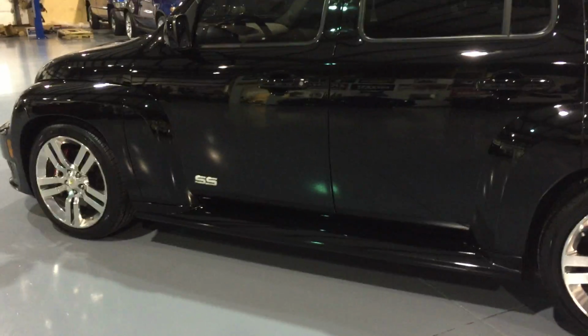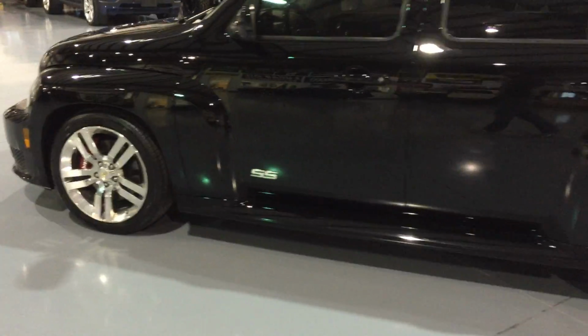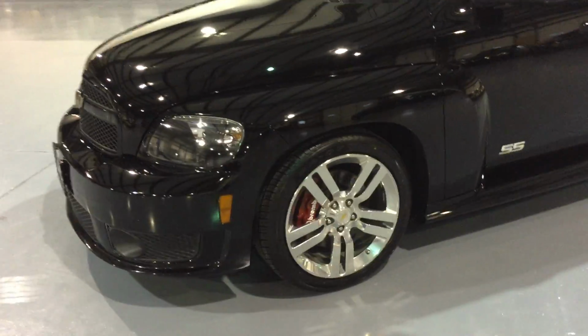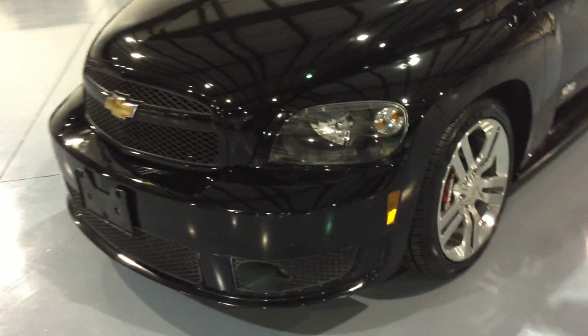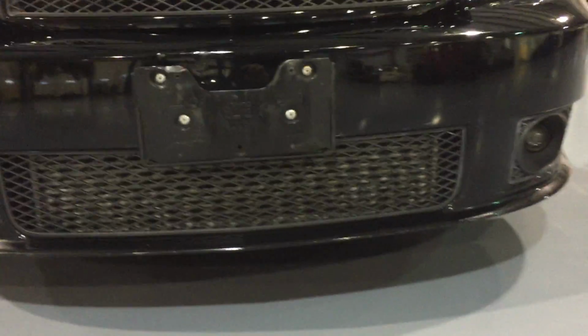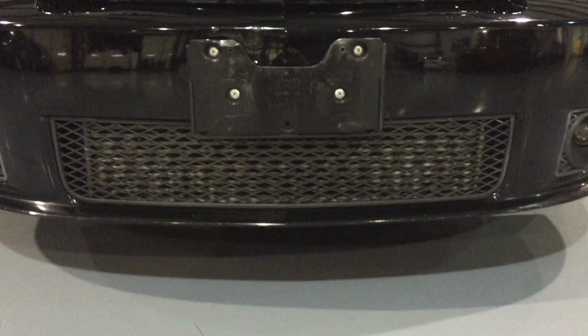We've never sold an HHR. It's not the typical vehicle we sell here at Davis AutoSports, but this vehicle has a lot of tasteful upgrades and is very, very quick for what the vehicle is. Take a look at the front mount intercooler.